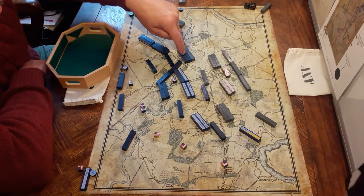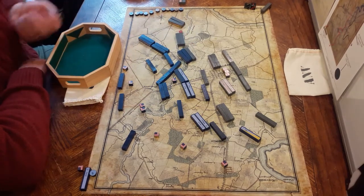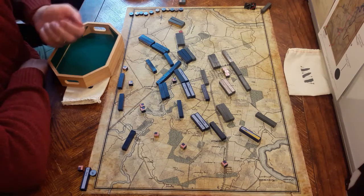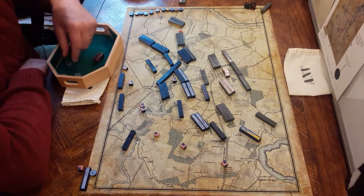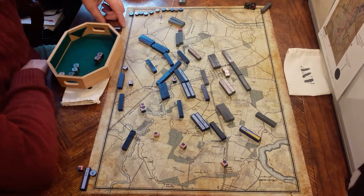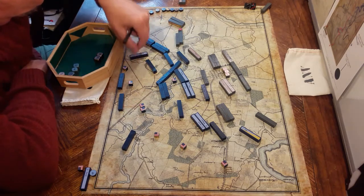Now we've got Doubleday and Ricketts for Hooker's Corps attacking Jones' Confederate division up a hill across the stream. So the first attack, they get a -1, the Confederates get a +1. Confederates do 2 and they do 1. So this guy is spent. This guy retreats right up against but does not push back.